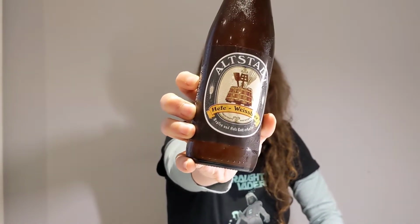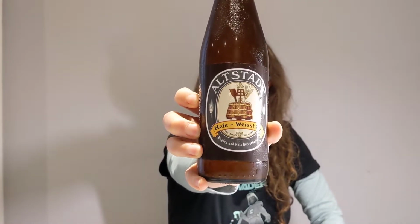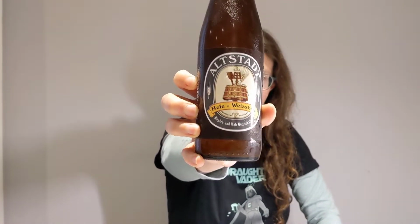Okay, day number 9 is the Altstadt Hefeweizen from Drayman's Brewery. They are in Pretoria. This actually is a really good breakfast beer, as stated by the brewer himself. Fantastic. So Drayman's actually prides themselves on brewing traditional German style beers, and if you had a craft beer advent calendar last year, you would have had one of these as well. It was one of the favorite beers from last year's advent calendar, and this year I expect it will be the same as well. So let's go ahead and open it up.